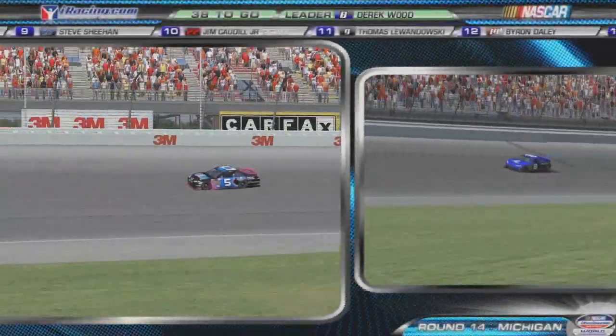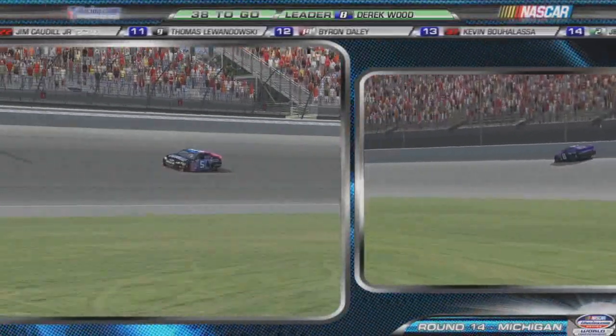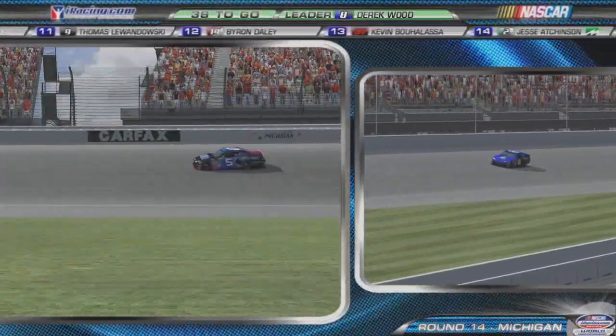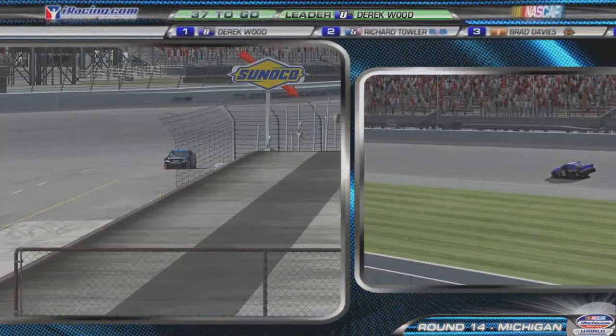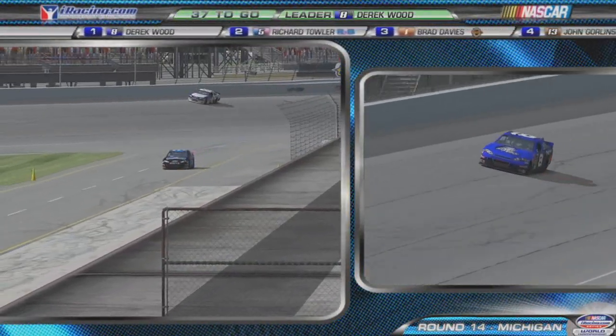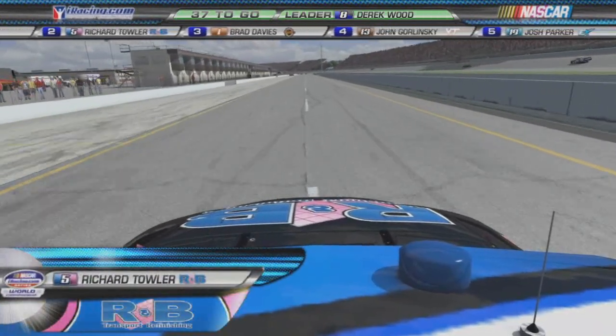Richard Towler starting to throw up the sign. Towler says he's decided that now is the time for a green flag pit stop. Here comes the 5 of Towler. Second place driver in the pits. Richard Towler will come down and make a pit stop. Next time by, it'll be Derek Wood, your leader, making his pit stop.